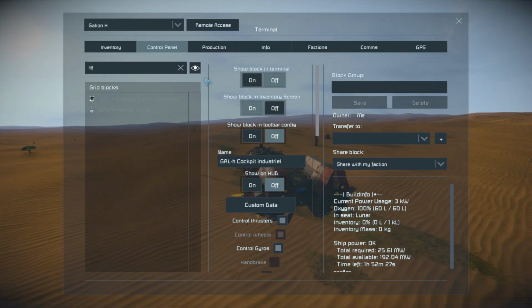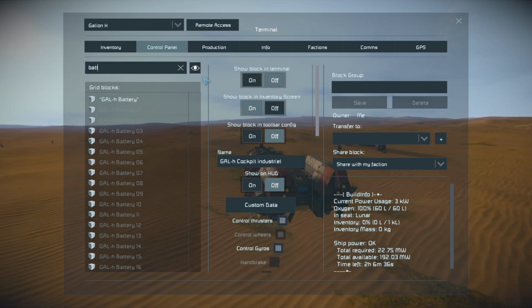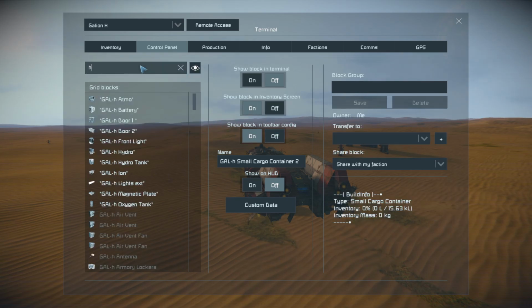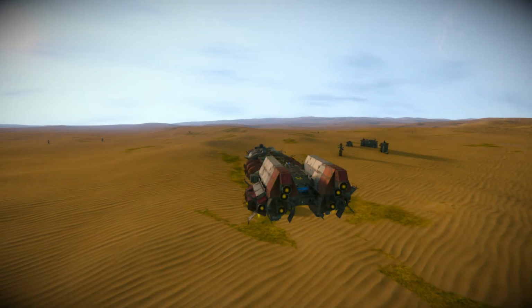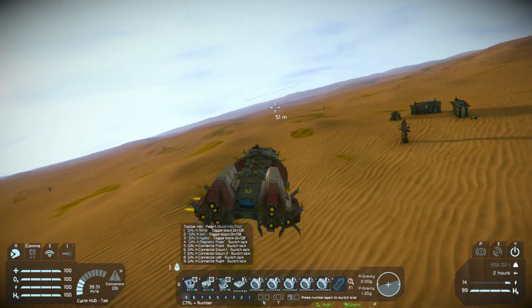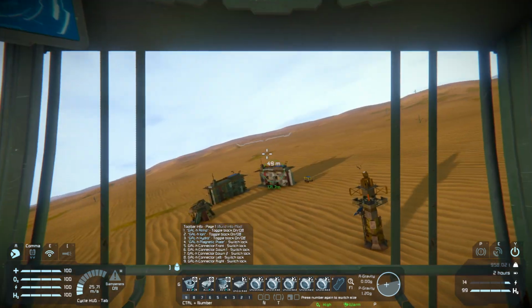So, we have no reactors, we have one engine, a considerable amount of batteries, one jump drive, and then we have 2 small cargo containers with a number of hydrogen tanks. So this is very much gas freighter. Not going to be hauling too much cargo, but there is enough. And then you've got that survival kit to keep you alive as well.